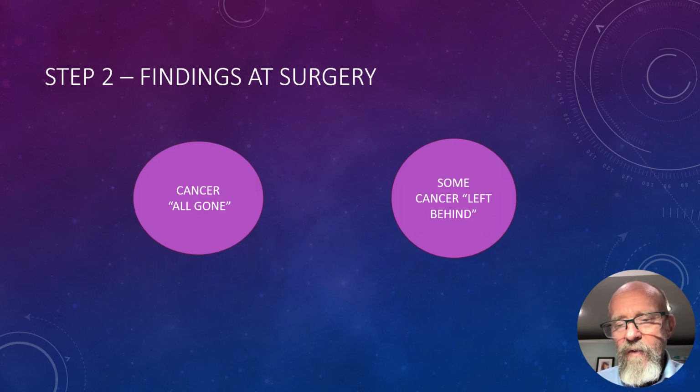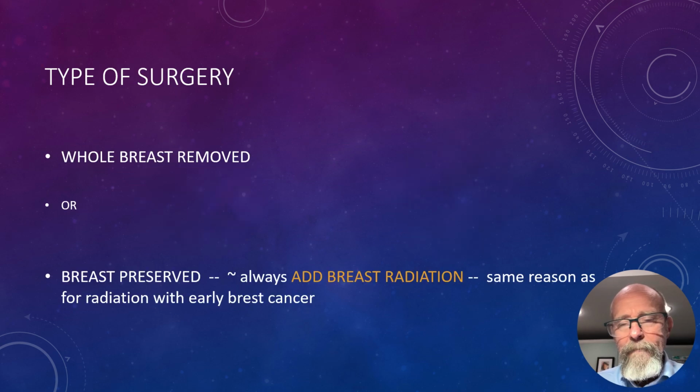Then the second thing we look at is what was actually found when the surgery was done. Is this a situation where the cancer was all gone, or was there some left behind? And then we look also at the type of surgery. Was the whole breast removed, or was the breast preserved? And if the breast was preserved, then we always add breast radiation, and for the same reason as radiation is given for early breast cancer where there has been no upfront chemotherapy treatments.